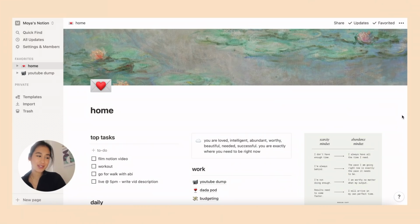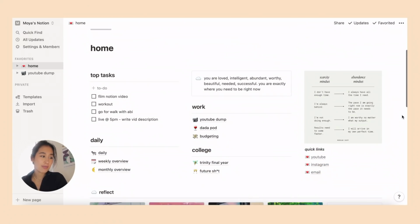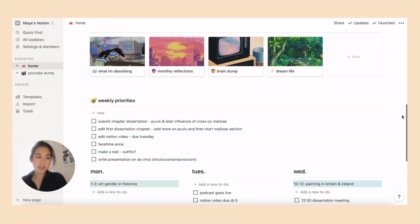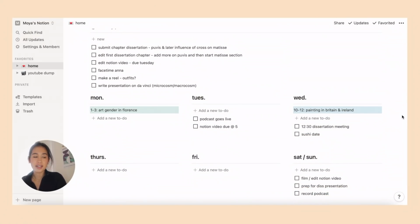This is what my Notion looks like whenever you first go onto it. This is basically my home page. This is the hub where I have links to all my other pages. Up at the top we have my top tasks, then we have this little reflex section which is one of my favorites, and then at the bottom we have this weekly outline which is where I like to plan out my weeks and my classes and any tasks that I have to get done.